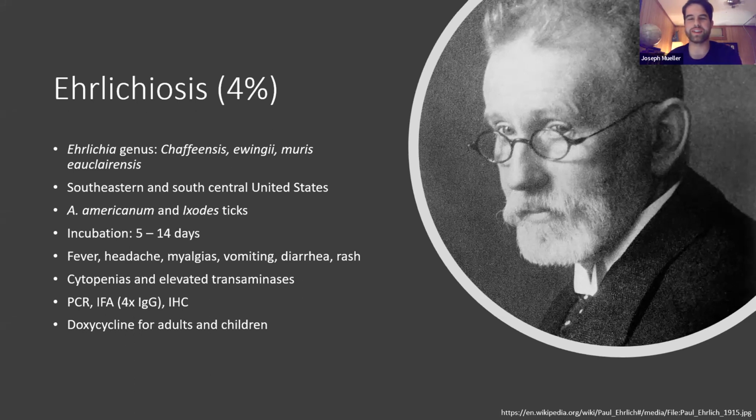Ehrlichiosis, I couldn't find a picture of the disease or a good picture of the bacteria. So I decided to use a picture of Paul Ehrlich, who's the German guy it's named after. Pretty cool guy, actually. He did some awesome work in, I think it was, diphtheria and also treatment of syphilis.